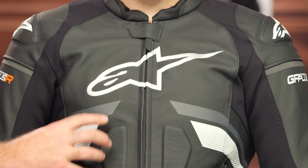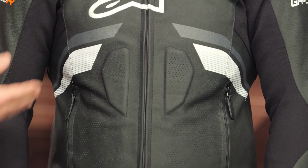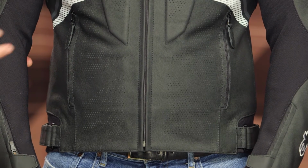With the perf version, what you will notice is you're going to have perforation throughout the stomach, and then really that's about it. The main change that you would see if you go with the non-perf version is that you would have 2 vents right underneath the arm to help with a little bit of airflow. So either one that you're looking at, not a maximum amount of airflow, but the perforation does help to move air compared to the non-perf version.